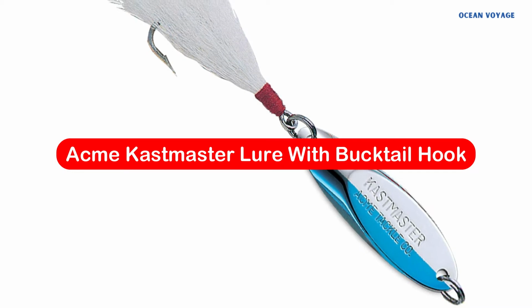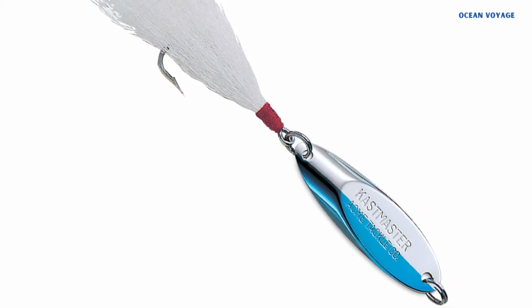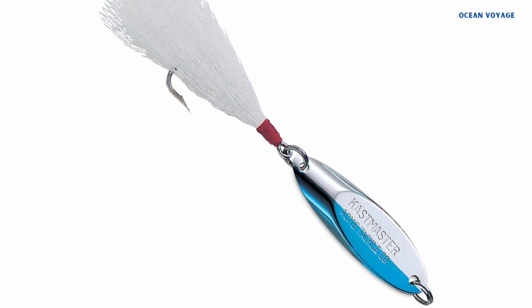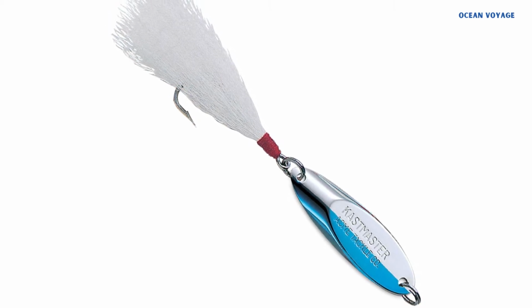At number 3 is Acme Castmaster Lure with Bucktail Hook. Freshwater and inshore anglers alike love this classic Acme spoon, and for good reason. Silver mimics a wide range of baitfish, and the corrosion-resistant finish means it'll last for years to come.